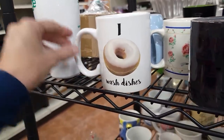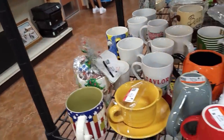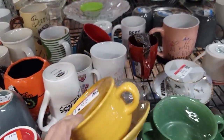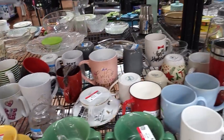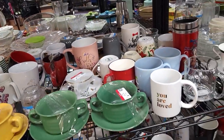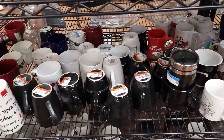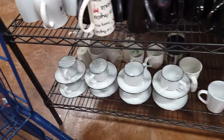I love washing dishes. No, I do not love washing dishes. Negative. Not. Fortunately, not only do I have a dishwasher, but I have two teenagers, and that is one of their jobs. Keep those dishes going in the dishwasher.